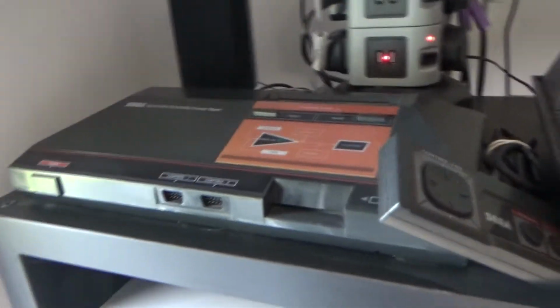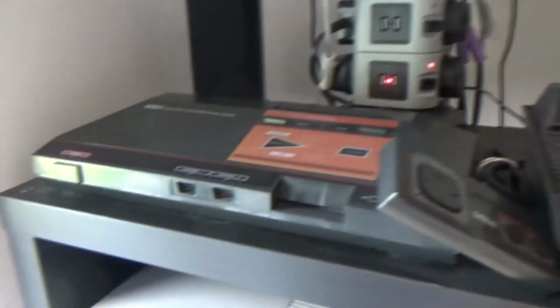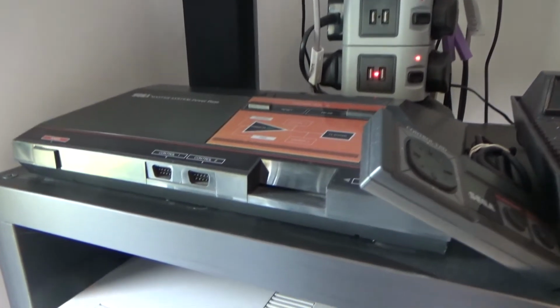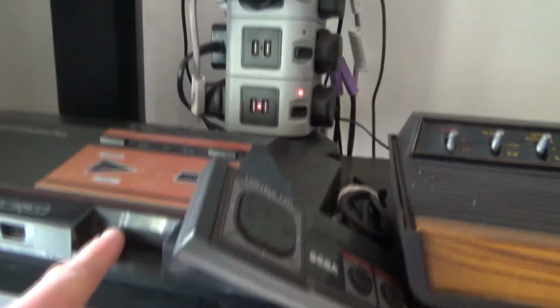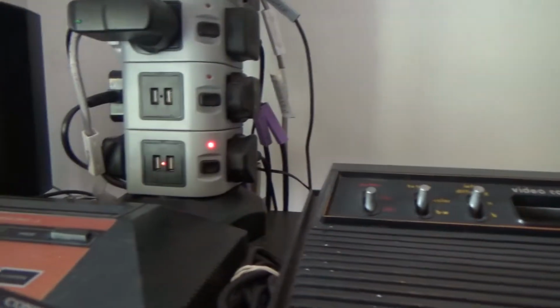Master System. Very underrated system. These did quite well actually in the UK, and in Brazil, where they still make these things. Impressive. And I wanted a Model 1 just because I wanted one with a card reader, although it's kind of unreliable. I have two of these big tower things, by the way. Not everything is turned on most of the time. I keep as many of these turned off as possible, just because I have so many things hooked up.